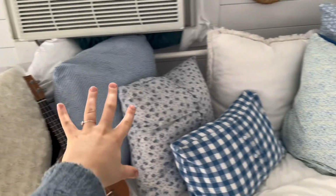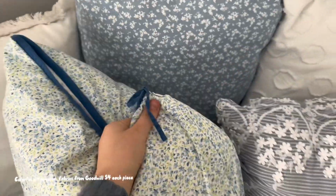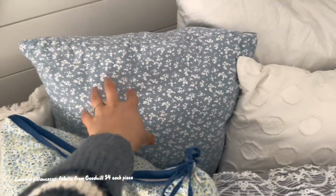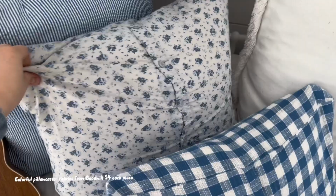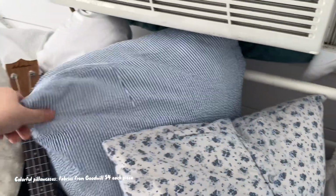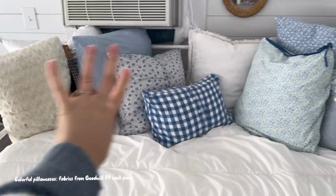I was in the middle of editing my video and I realized that I never talked about the pillows on that bed. So all the colorful ones I made out of dresses from Goodwill. This was a skirt, this was a button-up shirt, this was a dress. They're all just pieces of clothing, and I really enjoyed the fabric, so I made pillowcases. That was a really fun DIY.